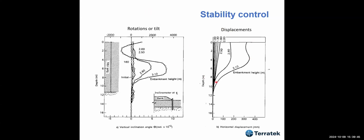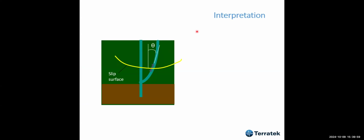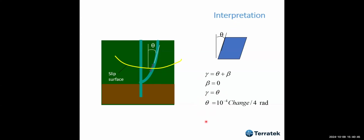So this is the kind of analysis that we can do on the inclinometer data results to see whether or not we are close to failure. Why is this so important? The interpretation is very simple. If you have an element here, and if the slip surface is more or less horizontal, the inclinometer measures the theta angle, okay? So the element here should have a theta, and the beta angle is nil. Why? Because this is more or less horizontal. So the distortion, or shear strength, is the sum of this angle and the beta, but beta is zero because this should be horizontal. So distortion or shear strength is close to theta, and this is the interpretation that leads us to understand why this kind of measurement is so important. The theta is measured by the inclinometer.